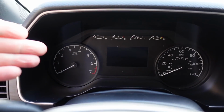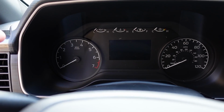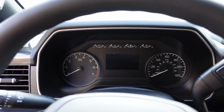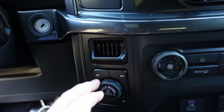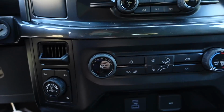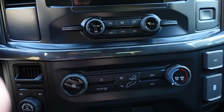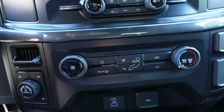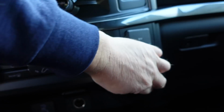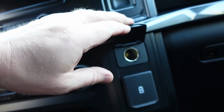Now for a base model, this is what your instrument cluster is going to look like. Again, the higher trim levels are gonna have a completely digitalized instrument cluster with the tachometer and speedometer. So we got the shift on the fly here, 2 high, 4 low. We got your fan buttons right there. Completely redesigned layout of the center stack here with the buttons. So we got USB ports here. We got a 12 volt right there, and then you have even more USB plug-in right there and a 12 volt right there.